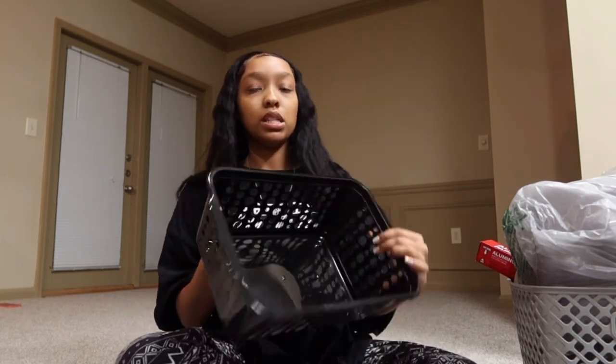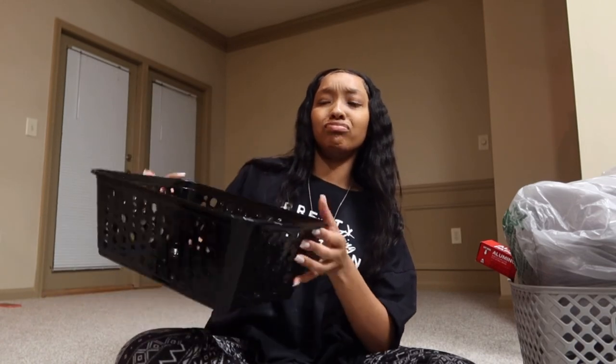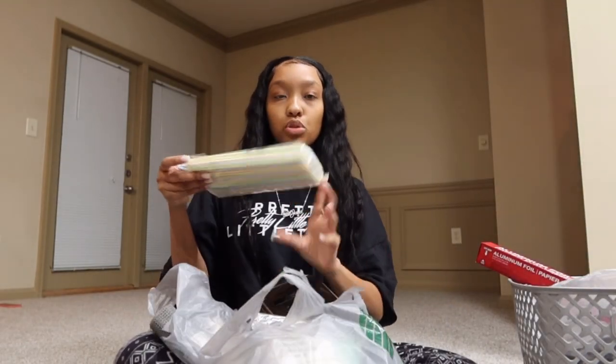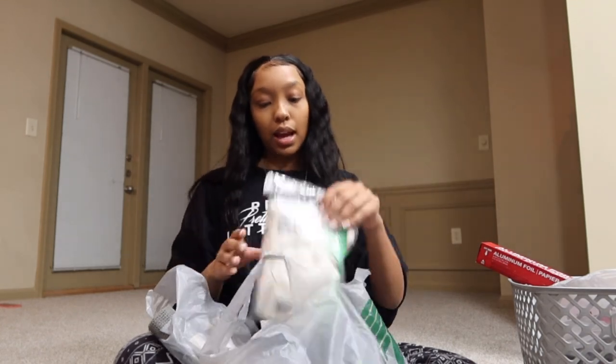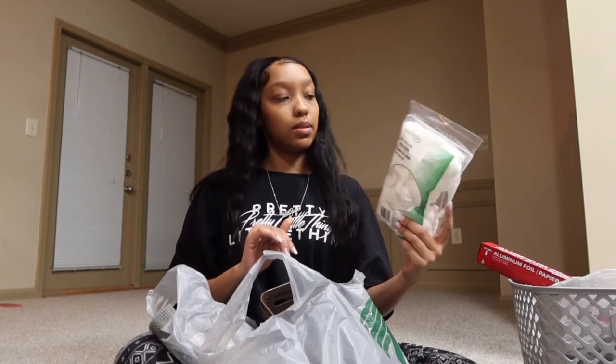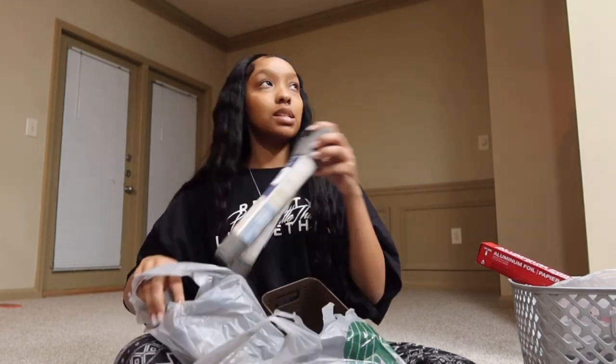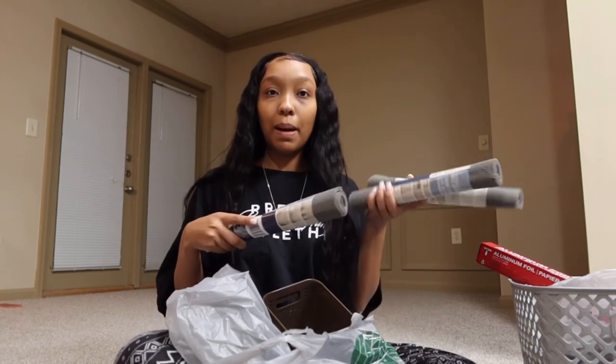So yeah, this is the first thing I got. I don't know what I'm gonna use this for, but I like having storage bins because I think they're cute and I think they're nice to have to just put stuff in. Okay, and here I got some straws, cause I like to drink out of straws. I got some little cotton pads, cotton balls. I got these little things to put inside my cabinets, even though I just filled my cabinets up.